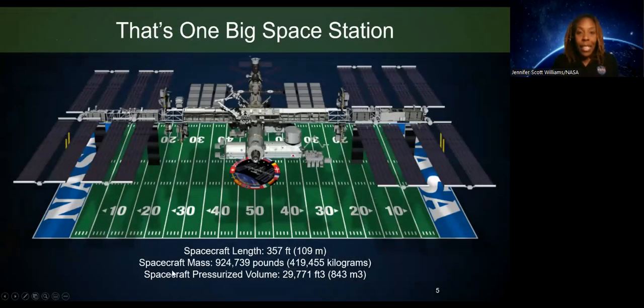So how big is it? Well, if you've ever been to a professional football stadium, then you will know that it is a pretty large venue, right? If you've ever gone to a professional football game and you look down at the field, imagine you're sitting in the stands and there's an International Space Station sitting in the middle of it. That's how big the ISS is. From end to end, it spans the length of a professional football field. It has a habitable volume of a 5 to 6 bedroom house. And at any given time, we can have anywhere from 6 to 11 astronauts living and working on board.